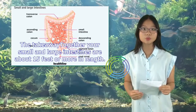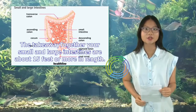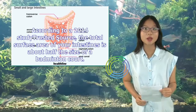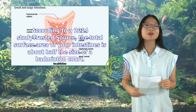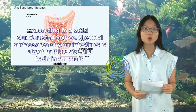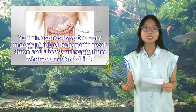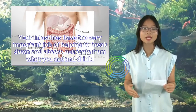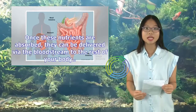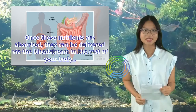The takeaway. Together, your small and large intestines are about 15 feet or more in length. According to a 2014 study, the total surface area of your intestines is about half the size of a badminton court. Your intestines have the very important job of helping to break down and absorb nutrients from what you eat and drink. Once these nutrients are absorbed, they can be delivered via the bloodstream to the rest of your body.